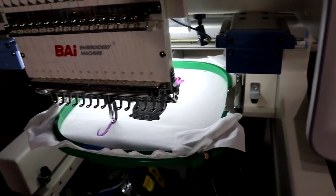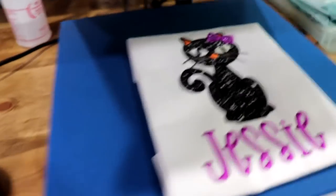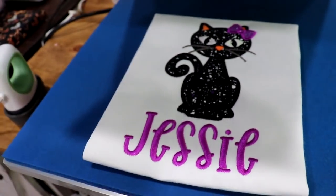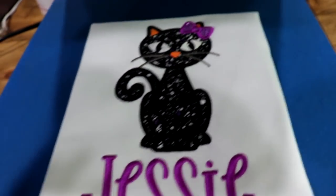Hey guys, so this shirt is almost done. It just needs to do the name. Here's this one so far. I seriously really like how this one turned out. I kind of like the specks on the cat. I think it works perfectly.